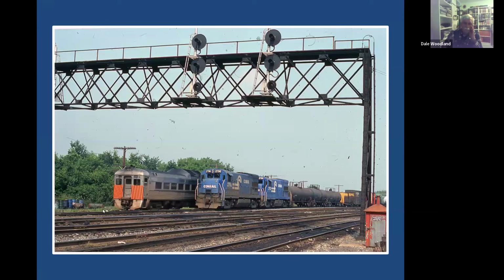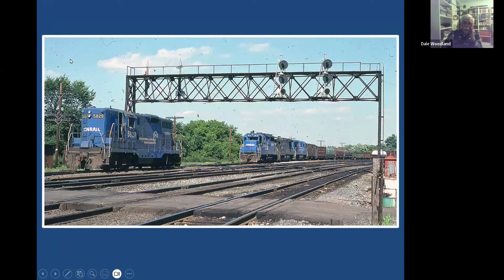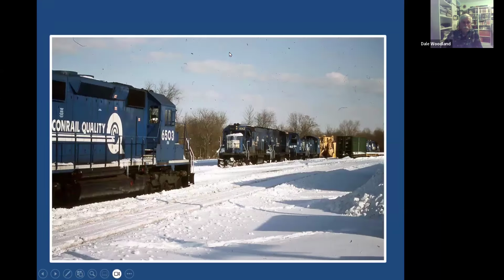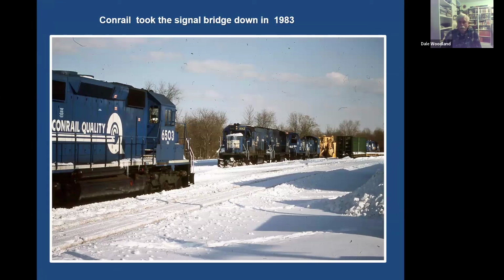RDCs were still being used at this point, owned by SEPTA and operated by SEPTA. And again, things became blue. Not nearly as much fun as it was with the Reading. Unfortunately, Conrail took the signal bridge down in 1983, and so you lost a huge prop. I really missed that for taking pictures, but what are you going to do?